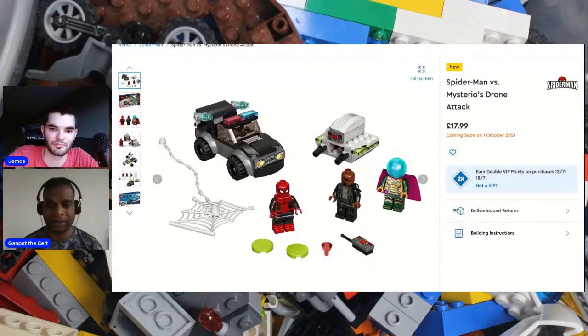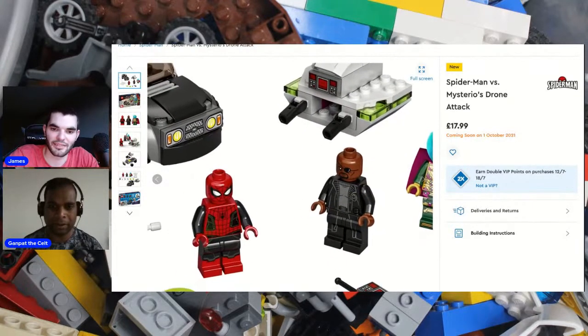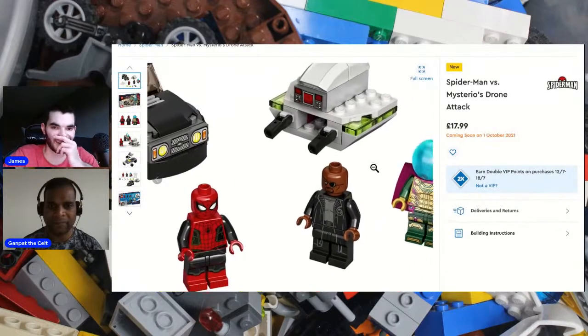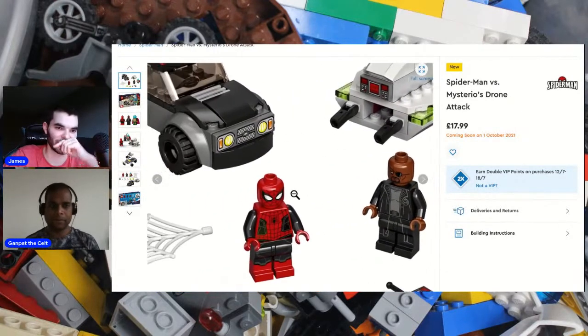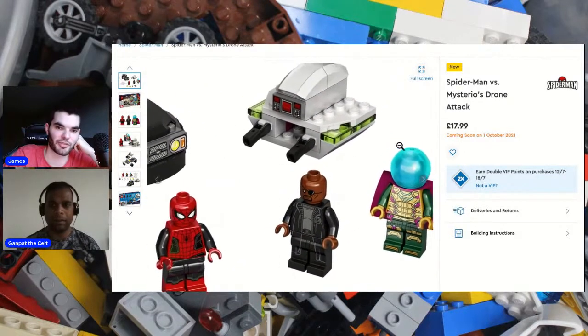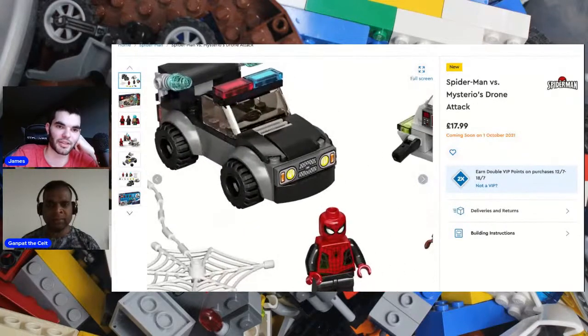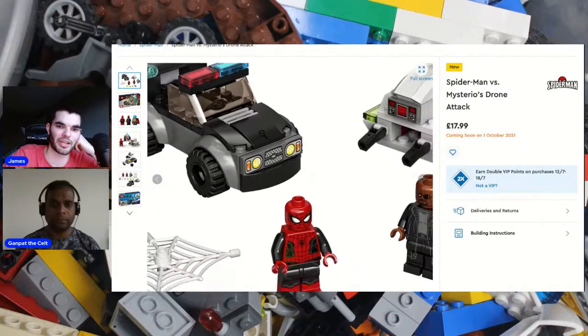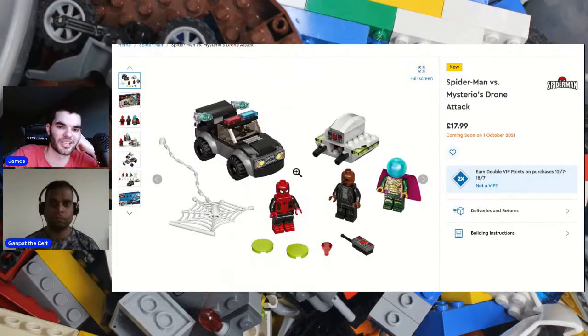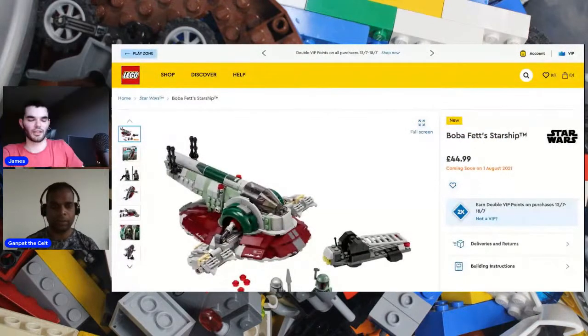Oh, this is Nick Fury. He looks good. Very nice leg print in here. Like the eye patch and his goatee. Very cool. Spooderman right here as well. And Mysterio looks great with his fishbowl head. So wonderful. And one of his drones as well. And the police car. Would have liked the police car to be a bit bigger. I think for 18 quid, this is good, but it's not as value for money as the Vulture battle, in my opinion. No, true.